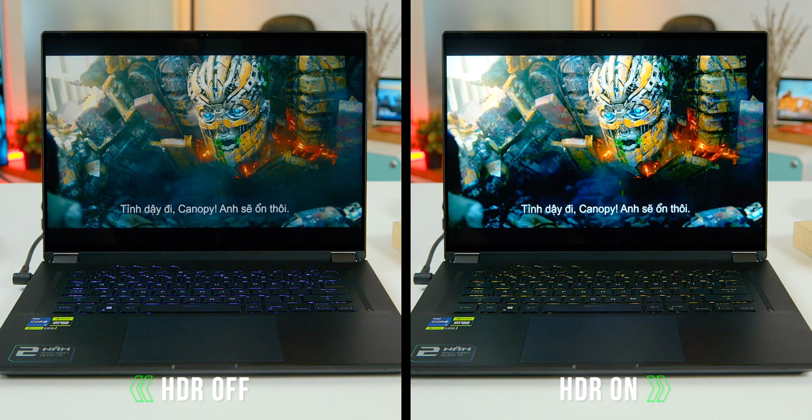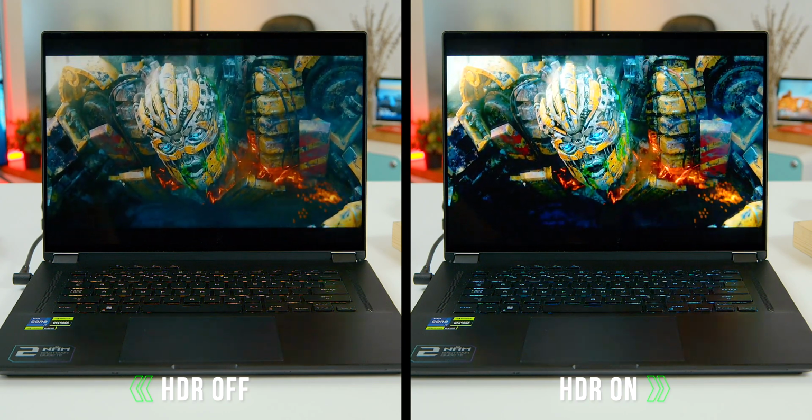Many Windows laptops claim that they support HDR, but in reality, they still have a really bad user experience. The screen is often blurry and the color is completely distorted. However, this is one of the HDR supported laptops that truly deliver on its promise.